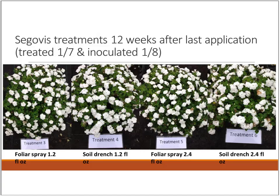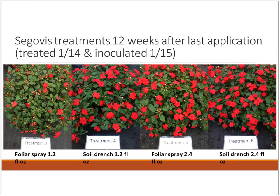And I want to mention a newer fungicide that's come out recently called Segovis. This is a product, one of those that's more specific for downy mildew and the oomycetes pathogens. Very effective against downy mildew and Phytophthora in my trials. And here we're looking at foliar sprays at 1.2 fluid ounces versus a drench, and then a higher spray at 2.4 fluid ounces versus a soil drench. What I'm seeing, and you can see it much more in the next slide, you can go ahead and switch slides there, is that you can see it in the color.